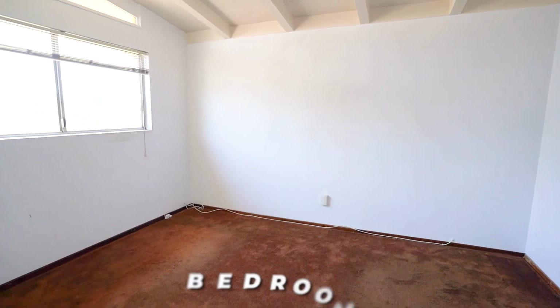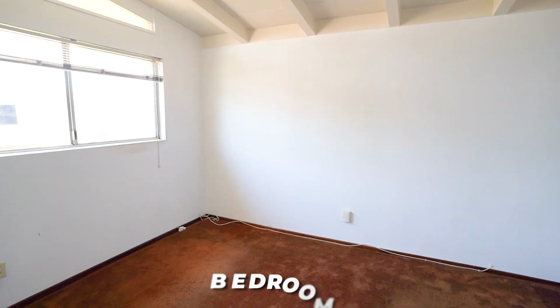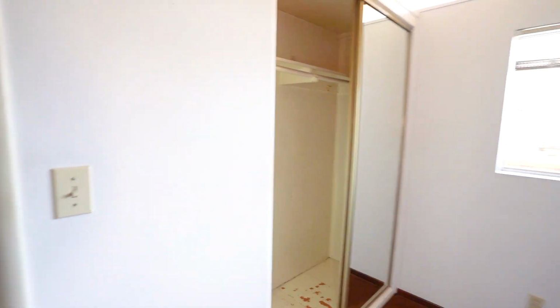Okay folks, here's bedroom number 3. I'm gonna say this bedroom's about 10 by 11 feet. It has the old carpet. It definitely needs paint. Has the original metal windows. Here's the closet space, which probably is gonna need some painting.